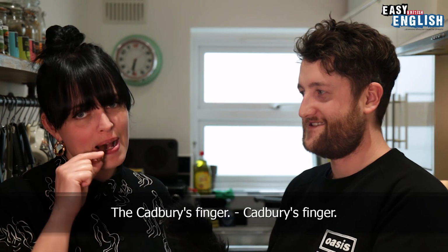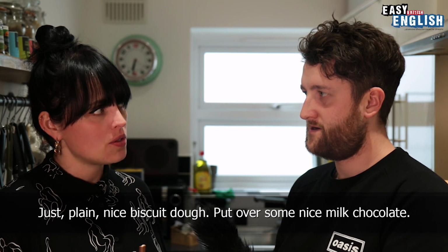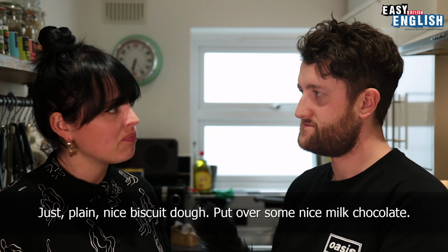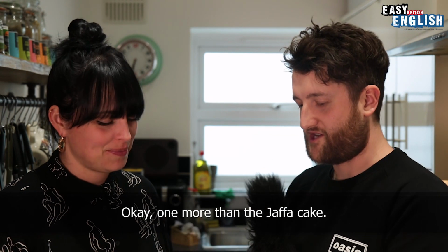Next biscuit, the Cadbury's Finger. That's more my style. Just plain nice biscuit dough, with some nice milk chocolate on top. Cannot do anything wrong with that. Out of 10? I can get better. 7 then. Okay, one more than the Jaffa cake.